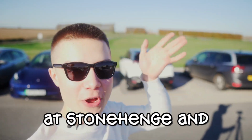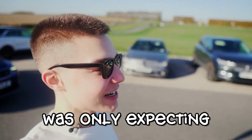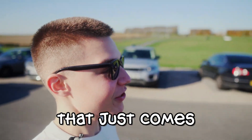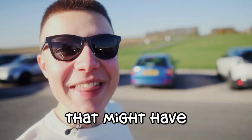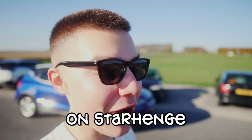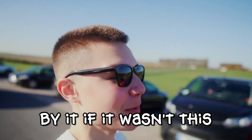Just arrived at Stone, and I've got to say, there's loads of people out here. I was only expecting 30 probably, but there's literally so many people, and I think that just comes to show how much of a cultural landmark Stone actually is, and how that might have potentially made its leap towards making its debut on Star in the first place. As Starhenge probably wouldn't have been influenced by it if it wasn't this popular, to be honest.